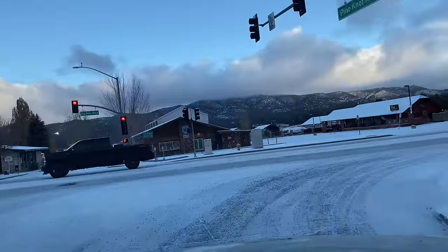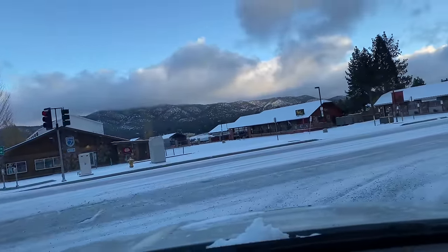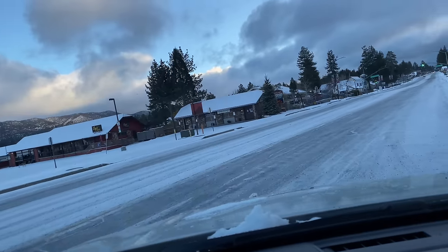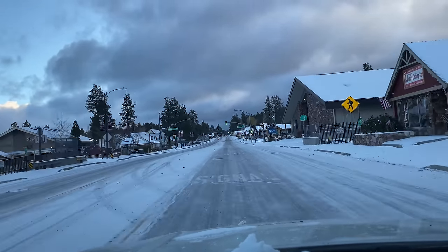So now we're heading back on Big Bear Boulevard. Let's get a little loose here. Dang, snow tires keeping me gripped.